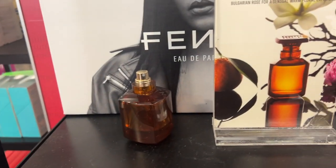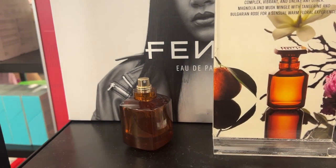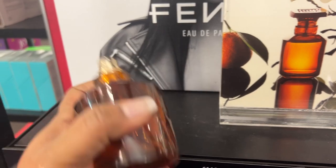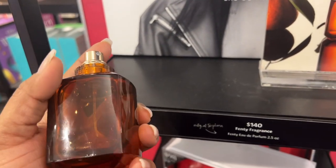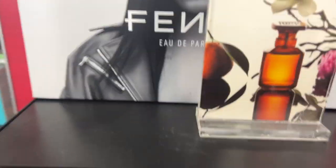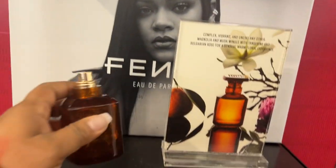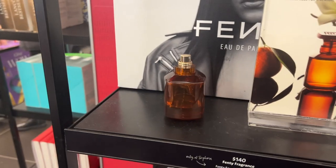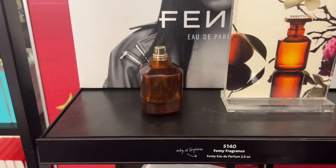Not a huge fan of the new Fenty fragrance. I mean, it's pretty. It's just another white floral kind of fragrance. It's nothing special. I'm smelling it right now. It's got the usual neroli, that type of fragrance, some vanilla. I mean, it's okay, it's not special.